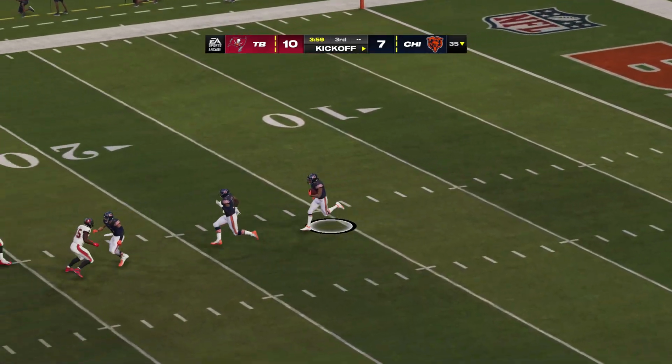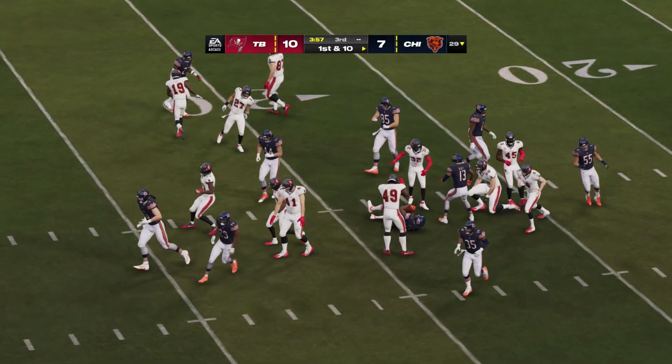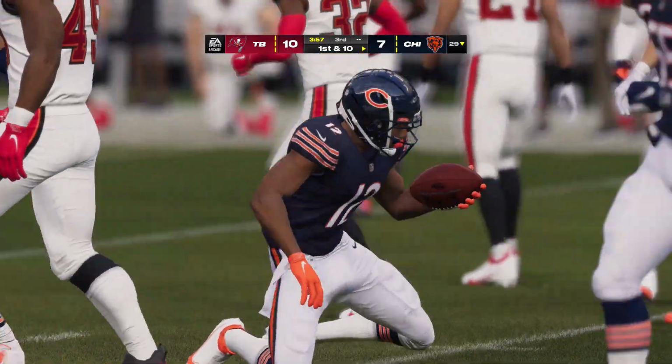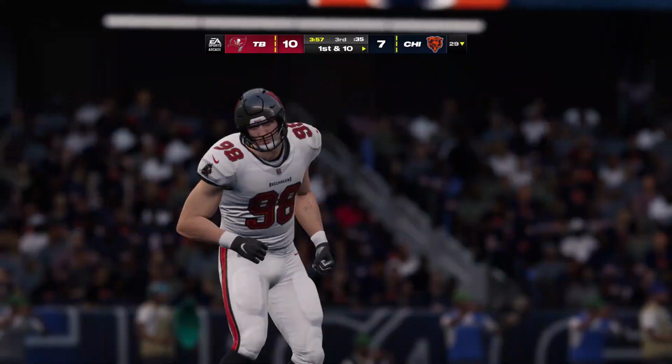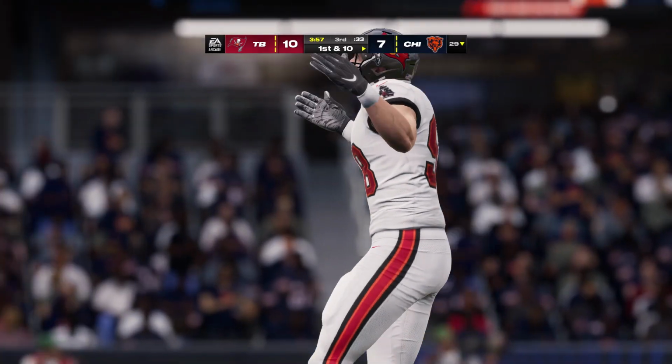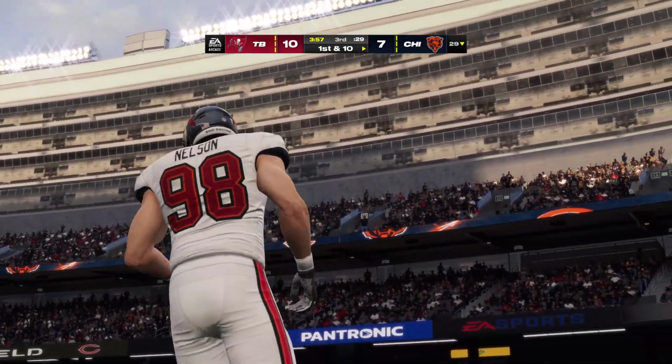Coach, taken at the goal line. And it's a pretty good return here as he'll get this up to the 29. So here's the Bears offense now as they get set to start this third quarter. It's been a tight game to this point. What do they need to do, Charles, to break through in the second half and take the lead?